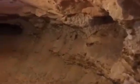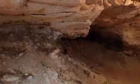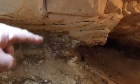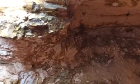So we're now underground. We have a look around. We'll see how we go. Here we go. So down in here you can see what they're trying to get down to, which is this layer here, which is the opal layer, where they find Yowah nuts out here at Yowah.